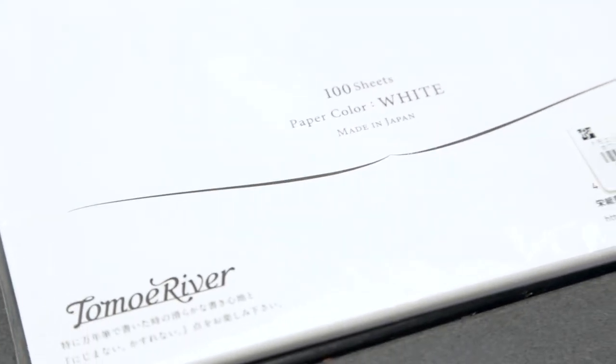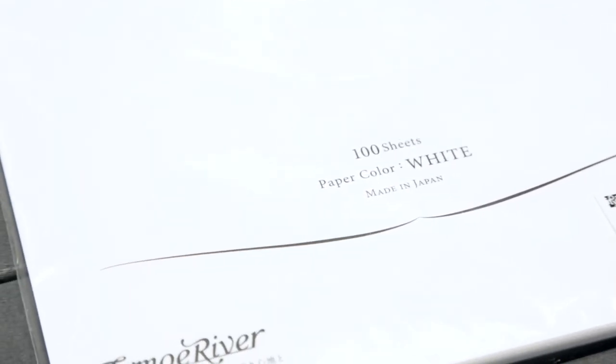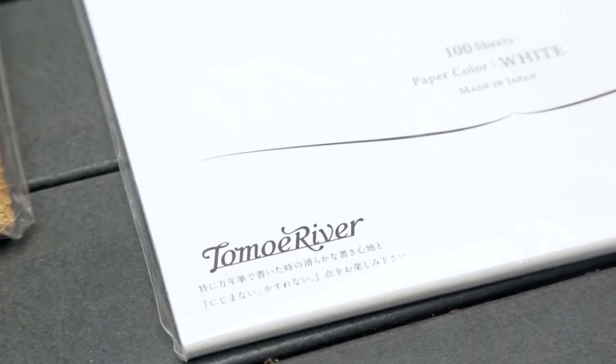While I was at Kingdom Note, I also noticed they had this on sale, and I was like, oh, this is pretty new. Loose leaf A4 Tomoe River. Not that I need more Tomoe River, but I think the one I have at home is cream. I can now get to try white, and if you want it with lines, you have to pay a little bit more. But I like using my own guidelines, so that's why I didn't.